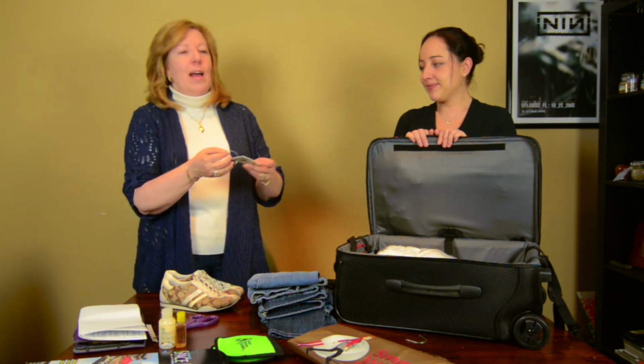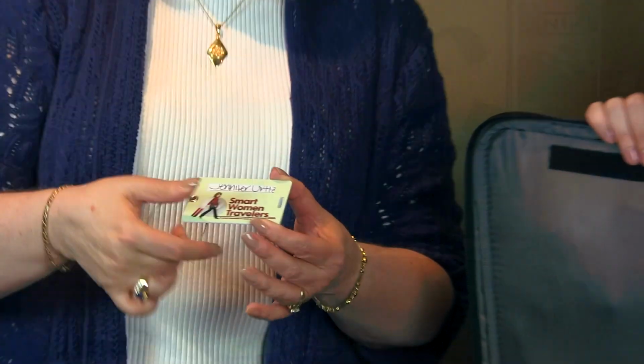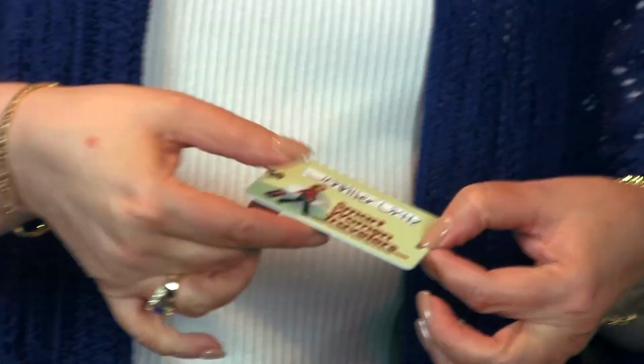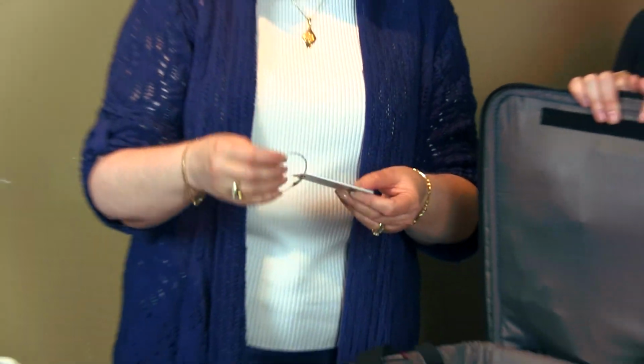Instead, we're going to use the Smart Women Travelers tag with the strong grip that won't come off. After we attach it to the bag, we'll put the grip right there so that you cannot open it to see the address when this is attached to the bag.